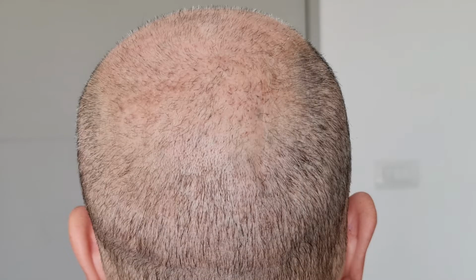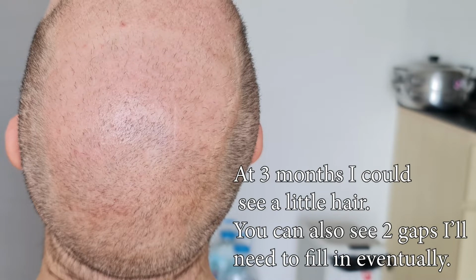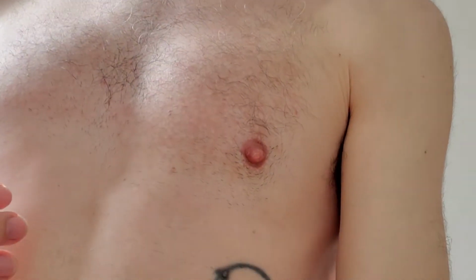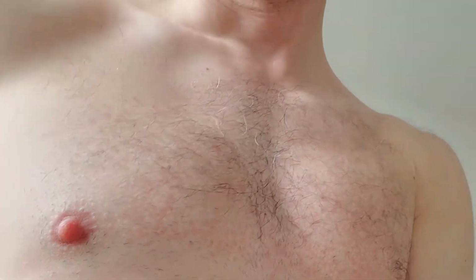So this area in the back, this is where I had the procedure three months ago, and you can definitely see stuff coming in. At first I was, like anyone, really nervous. I couldn't see anything, and I thought it failed, and then I started thinking I saw a little bit of baby hair, and I was like, maybe that's my mind playing tricks on me. Now I definitely can see something, so I'm really happy about that starting to come in. In the back there, that was my biggest one. I had 3,000, about 2,000 head hair and 1,000 from the chest area. And that's still healing, but it's looking pretty good.